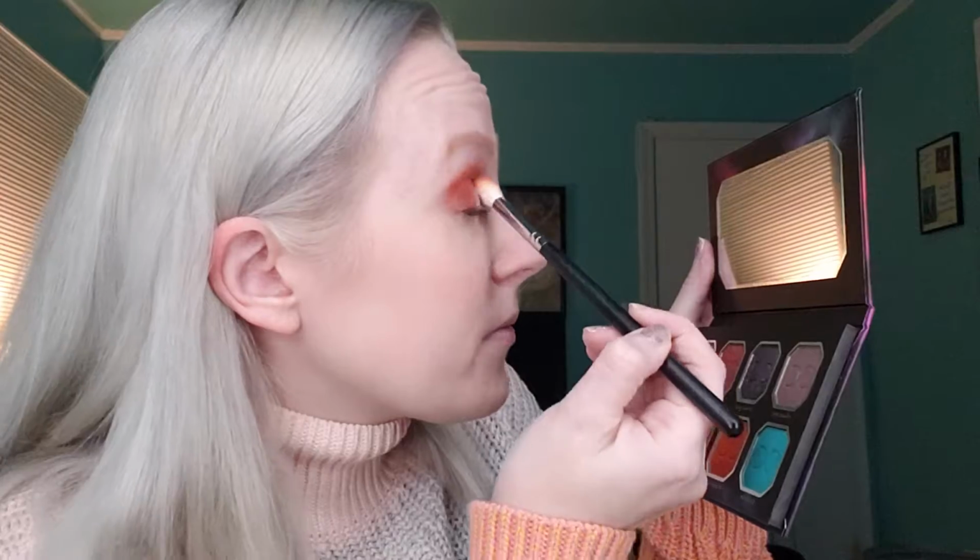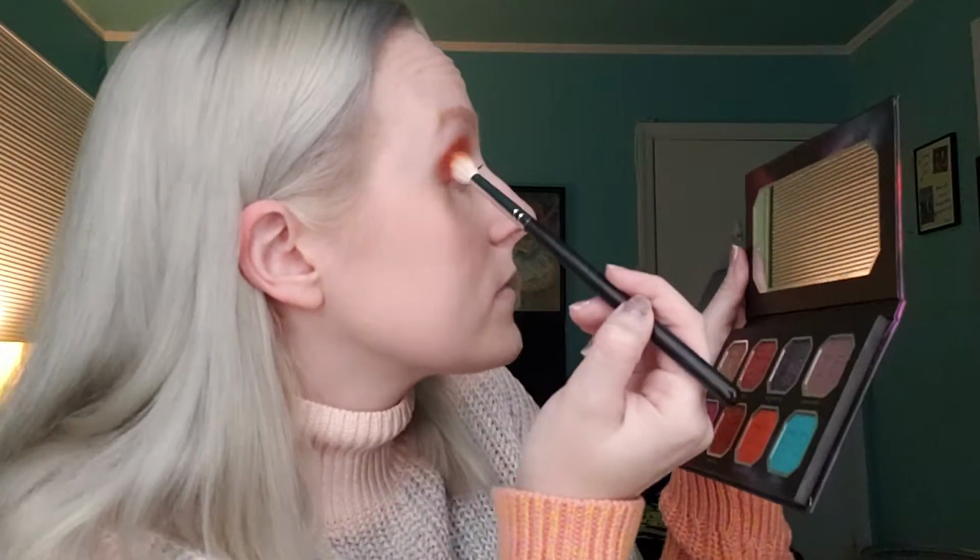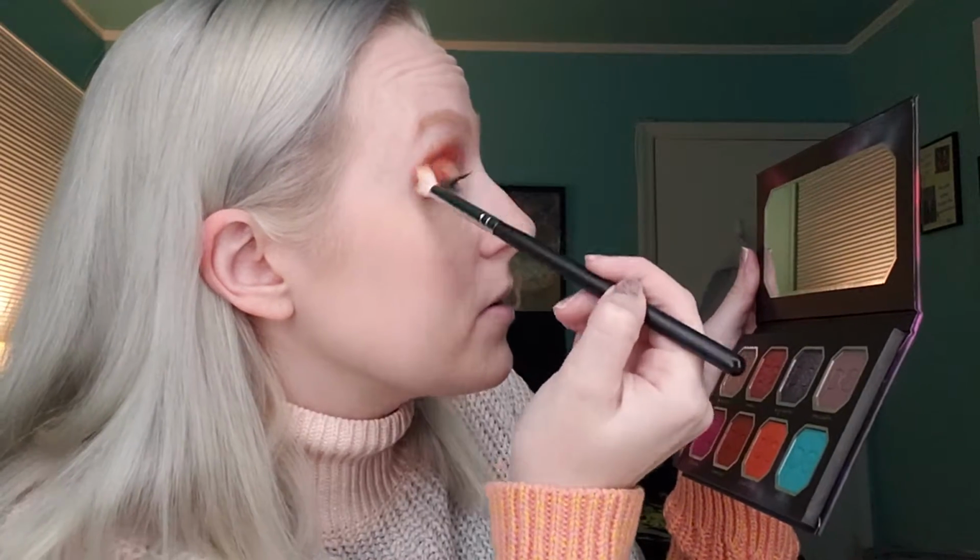Just deepening it. It's not so bright. I mean, it's not bad. It's definitely doing something. It's pretty. I just don't know. Do I need another palette with just these shades but no other transition shades in it? You know what I'm saying?